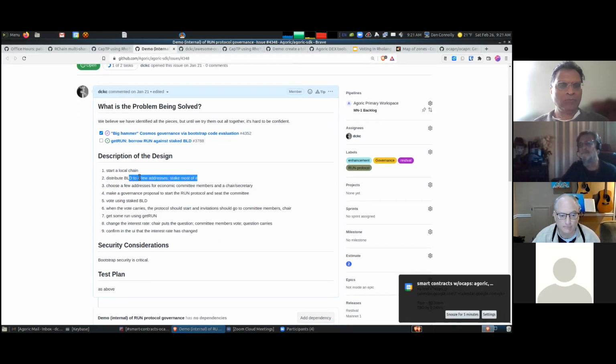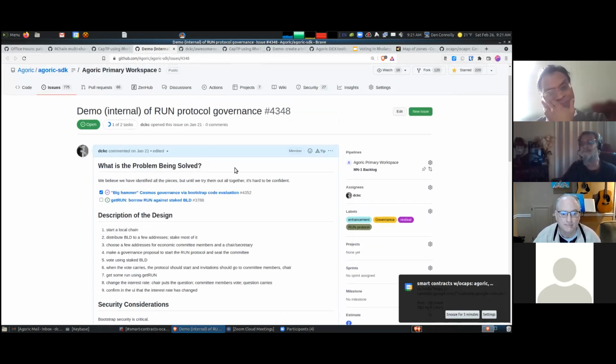Before we get into the description more, you have what is the problem being solved? And then you said, we believe we have identified all the pieces. That does not explain to me a problem being solved. So what's the problem being solved? So run protocol governance, I don't know what run is even. So what does that mean? Okay, yeah, this is we, the agoric engineering team, so I mean, it's written in inside baseball talk. So yeah, very fair question.